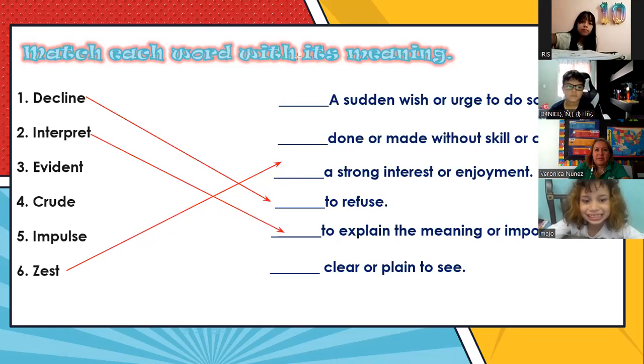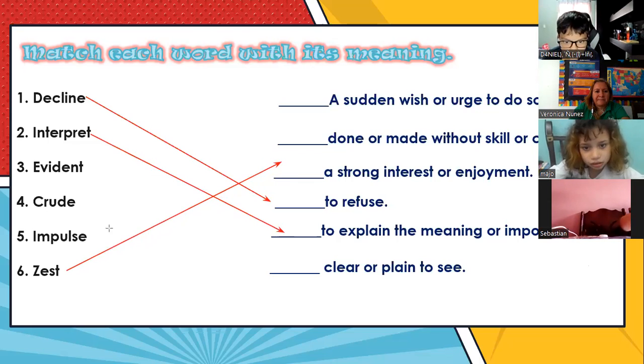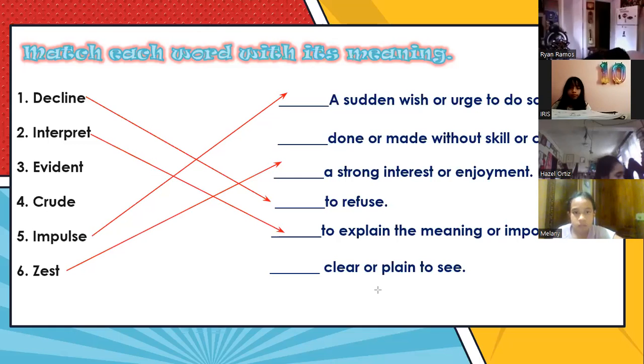Another one? Daniel? Impulse. A sudden wish to do something. Yes, that's correct. We got two more, crude and evident. What is crude? What is evident? We got two more options.